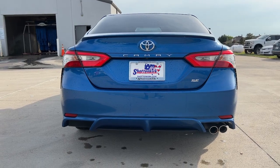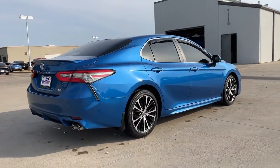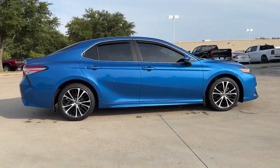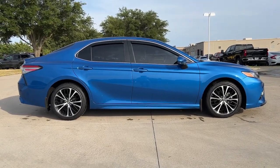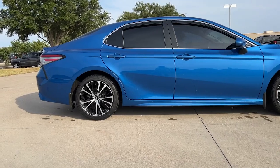These are just some of the great options this vehicle comes with: keyless entry, electronic stability control, intermittent wipers, tire pressure monitoring system, trip computer, power windows, bucket seats, four-wheel disc brakes, power steering.